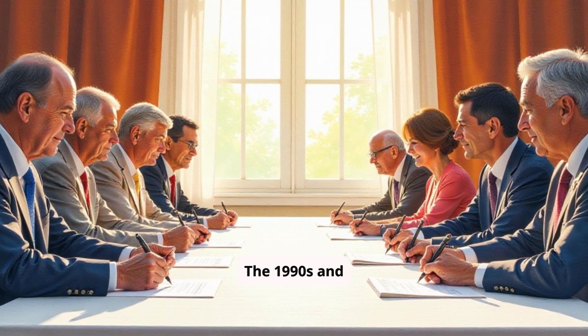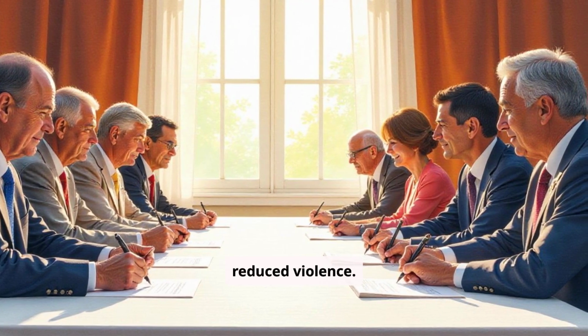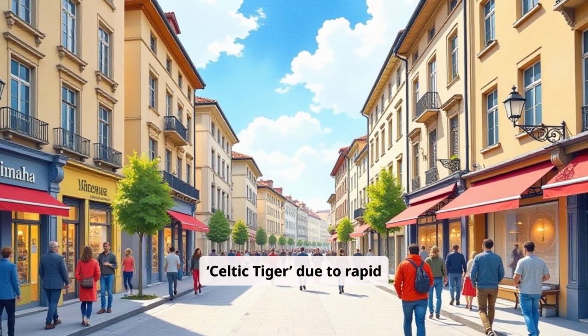In the 1990s and beyond, the Good Friday Agreement of 1998 marked a turning point in Irish history, leading to reduced violence. Ireland joined the EU and became a global economic player, known as the Celtic Tiger due to rapid economic growth.